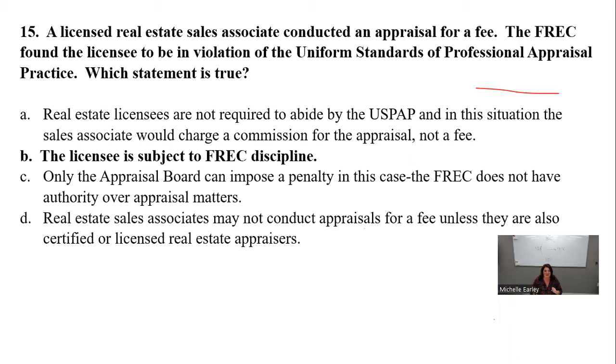So let me show you how an appraiser actually arrives at the value of a house. Let me show you how an appraiser actually arrives at the value of a home, and then that's going to give you a good idea of how to answer this question.